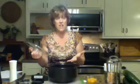Now, if you like the skin, then after the microwave, take off the lid and put it under the broiler, and it'll crisp up the skin in about 3 minutes flat.